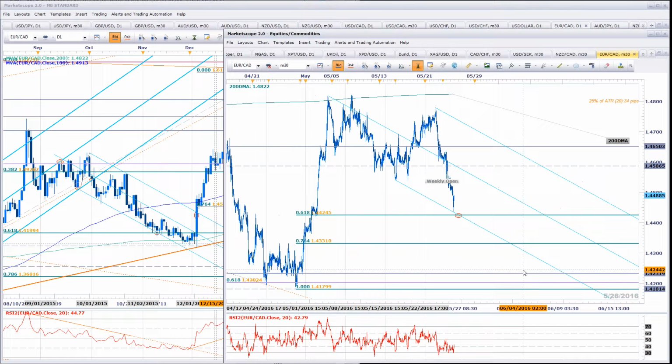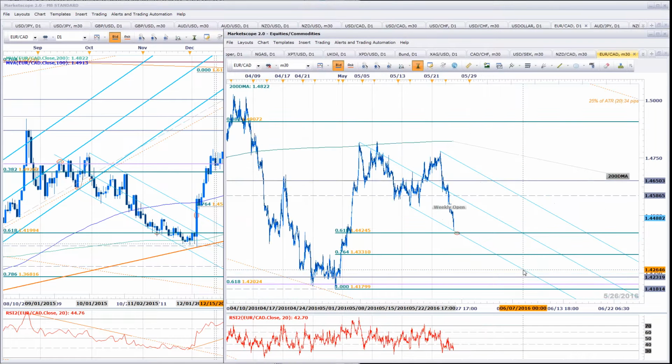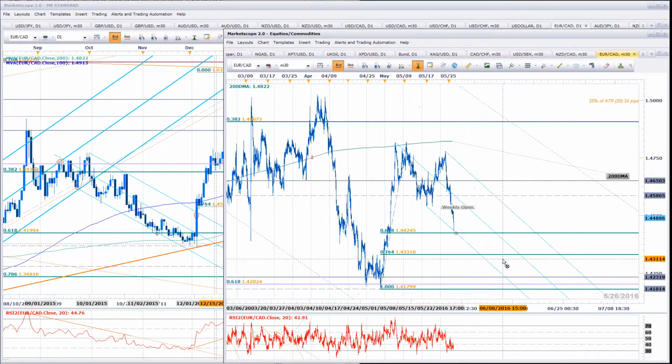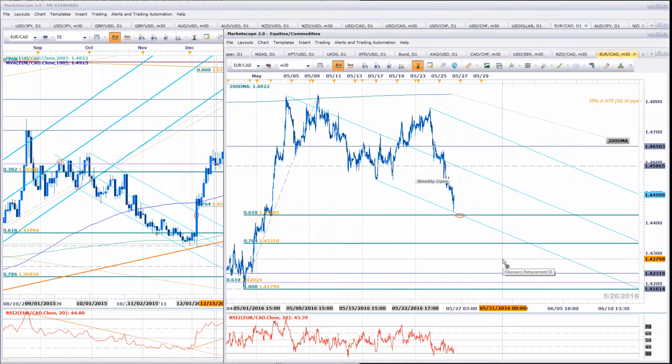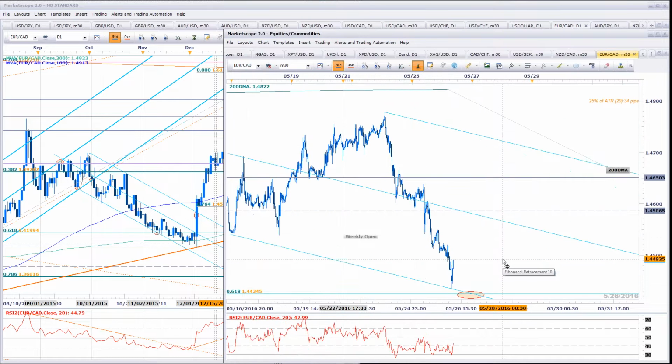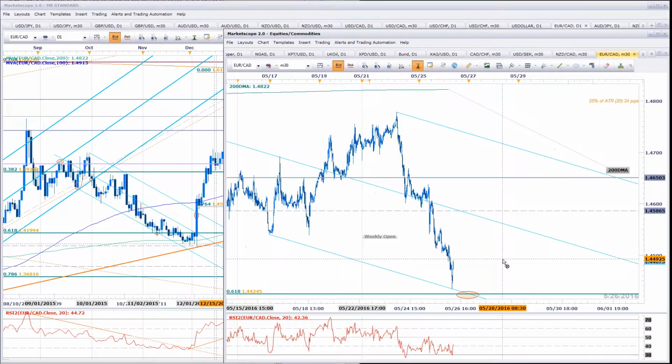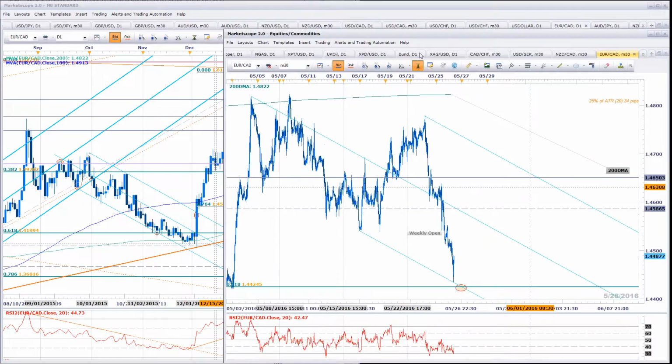And while, again, you wouldn't want to get too aggressive on a long from there because we're obviously in a sort of correctionary play here, it would give you that near-term reversal indication. And let's take a quick extension off that high, see if anything lands right on that mark.